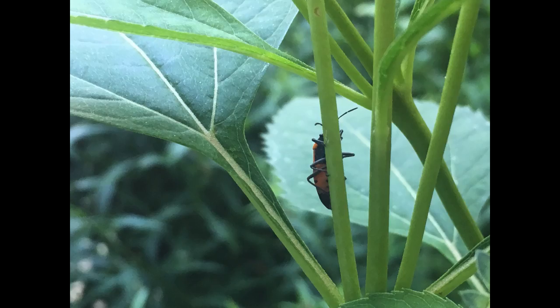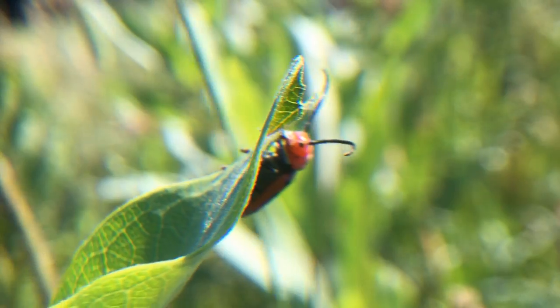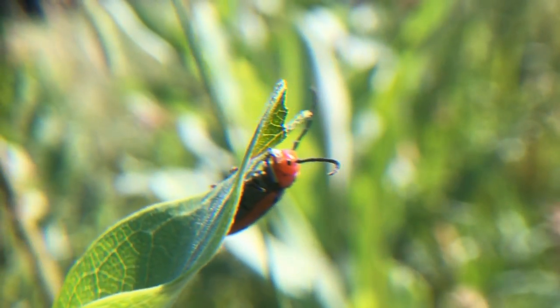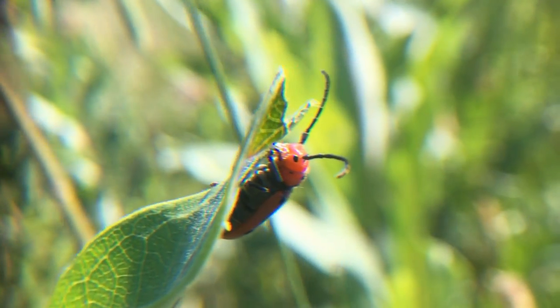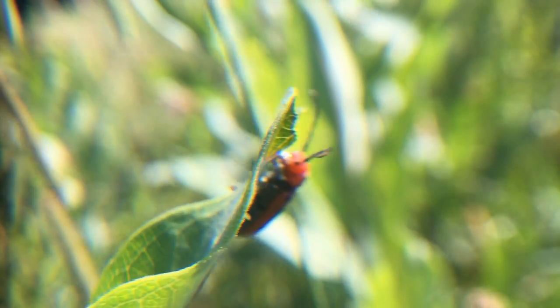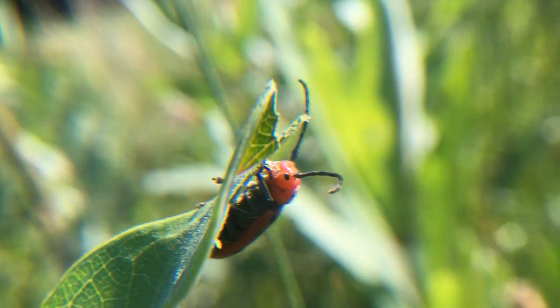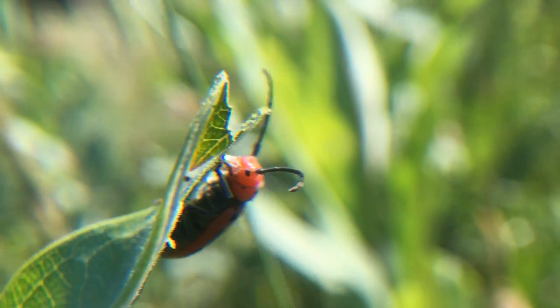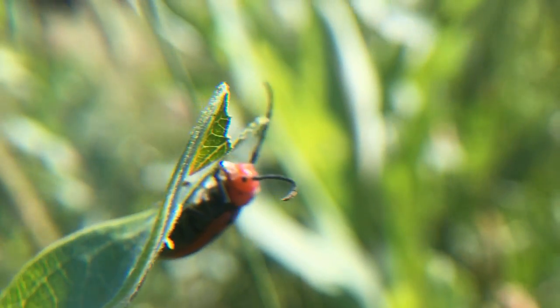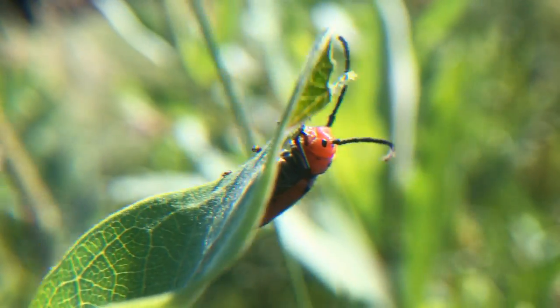And in the milkweed amongst the grass, milkweed bugs are still found, as well as milkweed beetles. When insects eat the toxic milkweed, they themselves become toxic. Their striking red coloration probably advertises their toxicity to would-be predators.